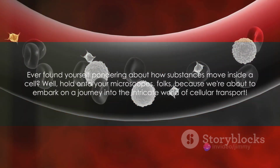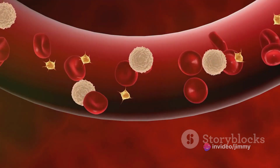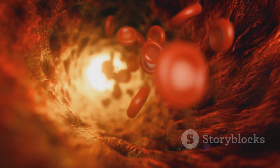Ever found yourself pondering about how substances move inside a cell? Well, hold on to your microscopes, folks, because we're about to embark on a journey into the intricate world of cellular transport. Imagine, if you will, the bustling city inside every cell, where goods have to be moved, processed, and exchanged every second. Sounds familiar?